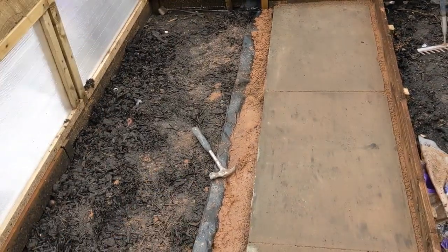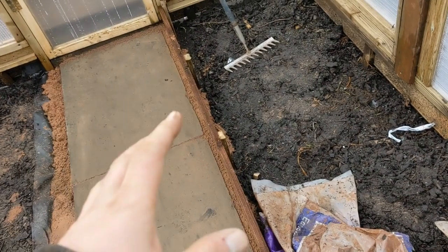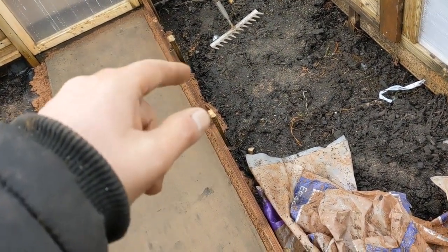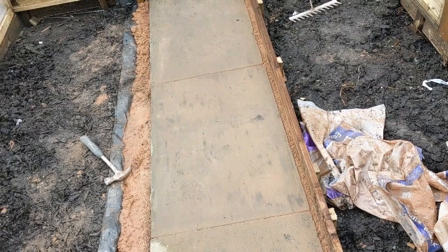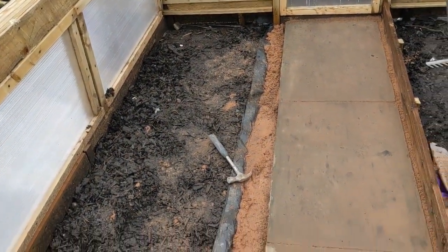The border down there, same as we did on this side, where we've put the staves through into the ground as a fixing point. Half of the stave is sticking out of the ground, the other half's in the ground, and then we can attach the boards to it to form the bed side. Okay, so that's the next step.